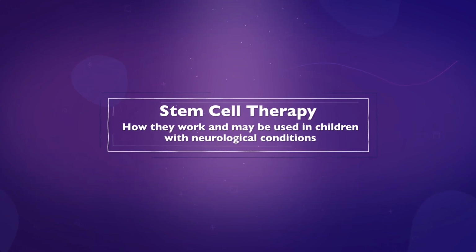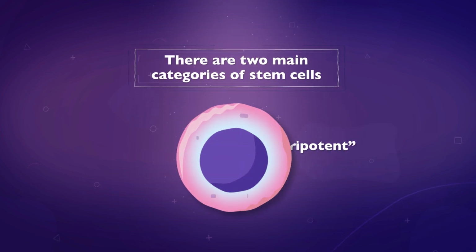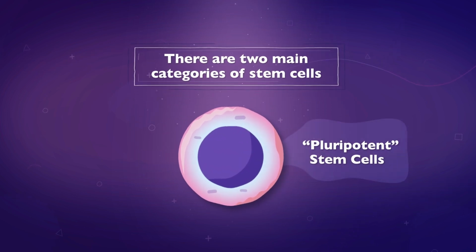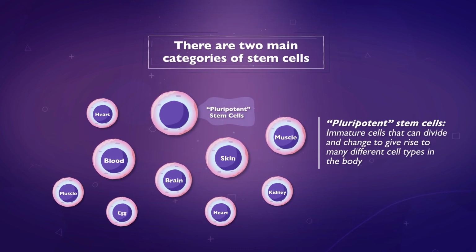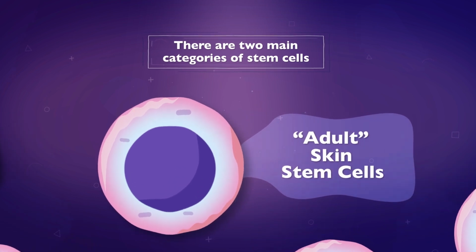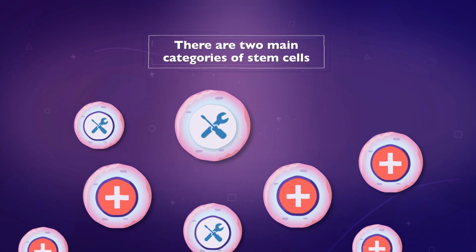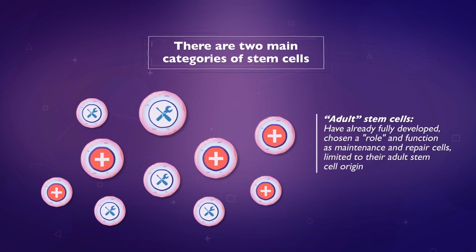Stem cells are cells in our body that act as the building blocks that may divide and create new cells, maintain, or even repair cells, tissues, or organs in the body. There are two main categories of stem cells. Pluripotent stem cells are immature cells that can divide and change to give rise to many different cell types in the body. In contrast, adult stem cells are cells which have already fully developed or chosen a role, and these function as maintenance and repair cells.